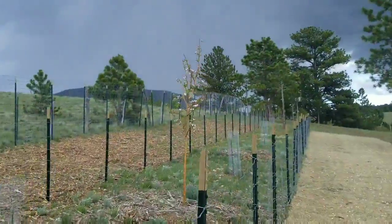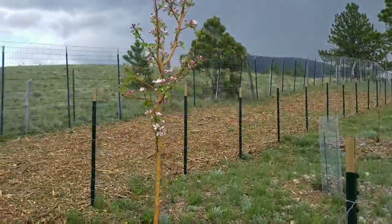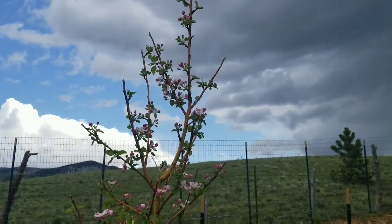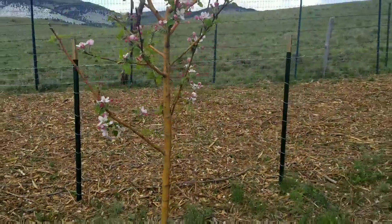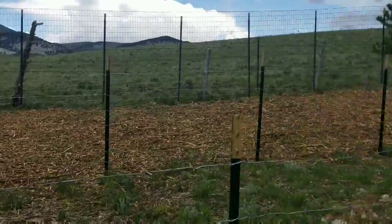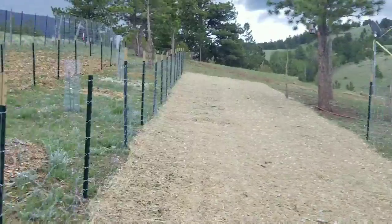But this is my very best fruit tree, and I'm so excited about it. I mean, it's just a beautiful thing. Look at that. Has all those flowers. Beautiful, beautiful, beautiful. So, this alien's doing something right. I'm growing fruit trees at 9,200 feet, and I got nut trees going in, and we're going to see.